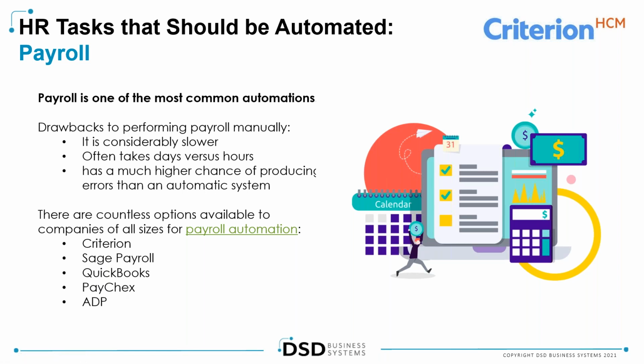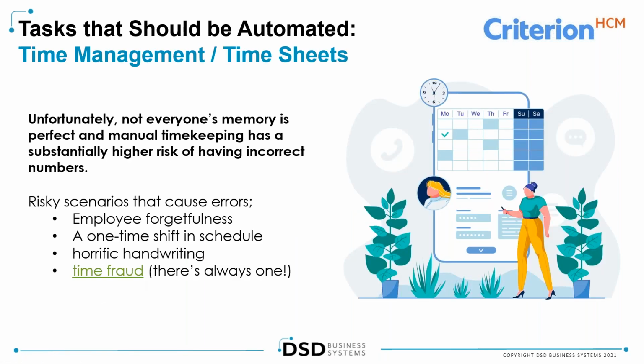The nice thing about Criterion is there is a direct interface that has been built, and it has been built from the ground up by DSD, as we are a master developer for Sage 100 as well. There is a purpose-built interface between Criterion and the Criterion HR side and Sage 100 Payroll. So you don't have to worry about doing an import-export there, as there is an interface that has been built out. And again, we look for future webinars that will get more into the payroll side of things, but just wanted to at least make mention of that you could even use Criterion Payroll, but we also work well with other payroll systems as well as other ERPs.